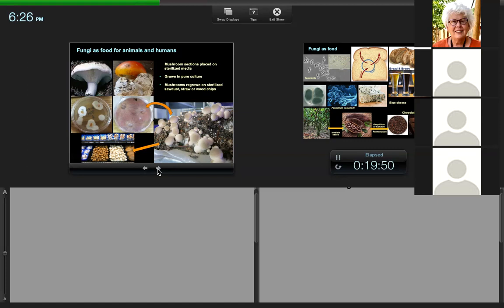Then you transfer it to an organic medium of some kind, straw, sawdust, dead leaves that are ground up, and give it plenty of moisture and some additional nutrients, and you'll get a bloom of mushrooms that you can then harvest.